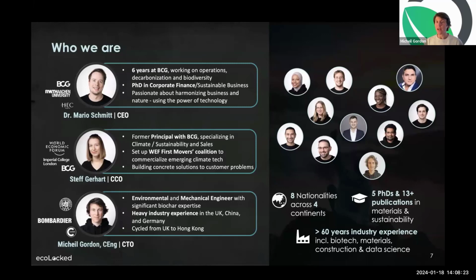And in the team, we have chemical engineers, civil engineers, material scientists, and concrete technologists on the technical side, and then we have sales and business development split about 50-50.